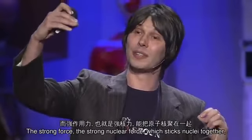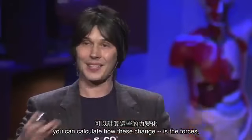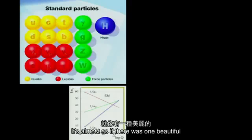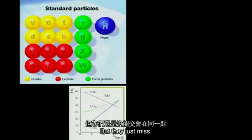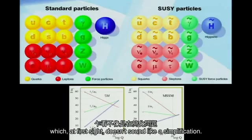The strong force, the strong nuclear force, sticks nuclei together, and gets weaker. And what you see in the Standard Model, you can calculate how these change, is the three forces other than gravity almost seem to come together at one point. It's almost as if there was one beautiful wonderful kind of super force back at the beginning of time, but they just miss. Now, there's a theory called supersymmetry, which doubles the number of particles in the standard model, which at first sight doesn't sound like a simplification.